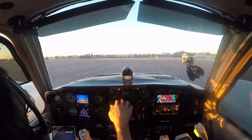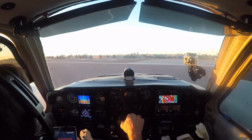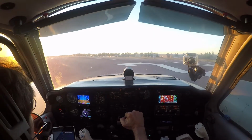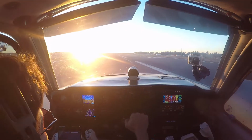And helicopter 90 Hotel, we have Baron rolling onto the runway inside. Verify we're clear for the option. 90 Hotel, runway 24, clear for the option. Runway 24, clear for the option, 90 Hotel. Cherokee 6 Charlie Alpha. Engine instruments are all in green. Traffic inside, 6 Charlie Alpha.